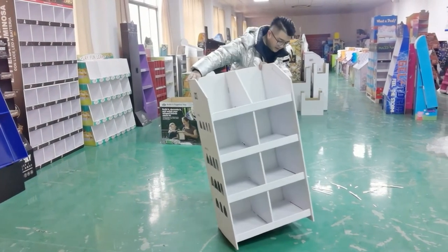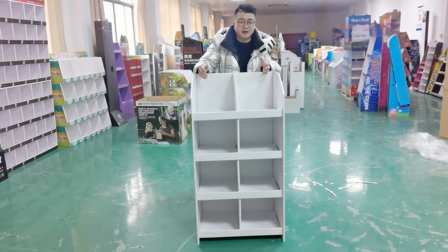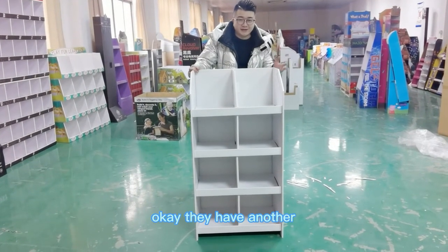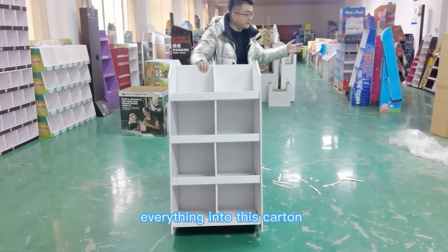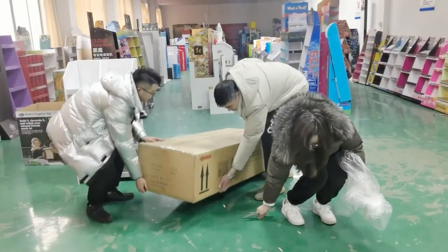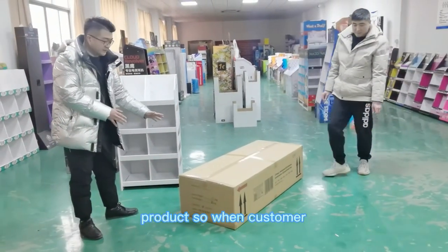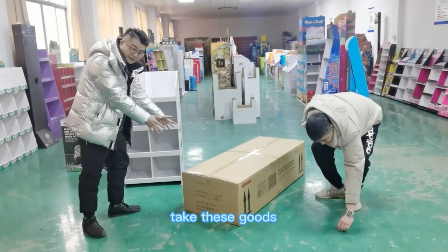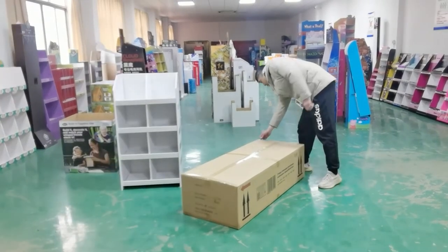Display. If you don't like to fix it because you think you are busy, what to do? Okay, they have another kind of packing solution. So they already fix everything into this carton. Okay, let's see how they work. So this carton is their final product. So when the customer gets these goods, they just open and directly sell.